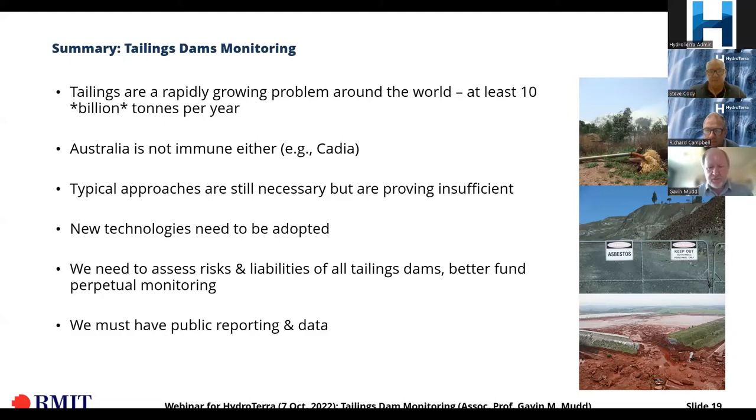And I think our typical approaches are still important, still necessary, absolutely, but they're not enough. And they're certainly not enough to really assure communities or investors or regulators that tailings dams are safe. So that's why we do need a lot more new technologies, but also realize that it's never going to be one size fits all. We need a plethora of different monitoring systems in place, but ultimately it comes back to making sure we're managing liability, we've got public reporting of all of that information, and so that we can have confidence in what's happening. So over to you, Steve.